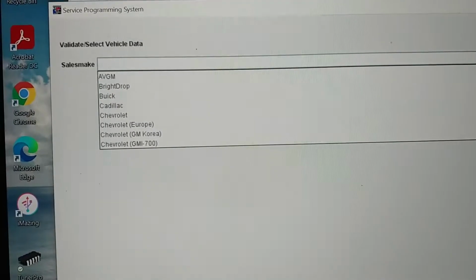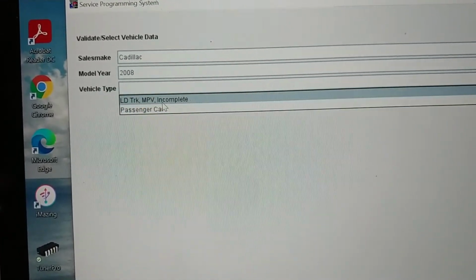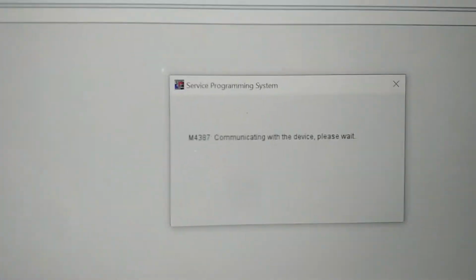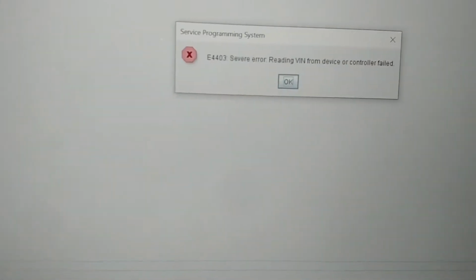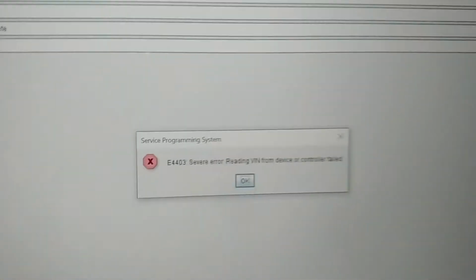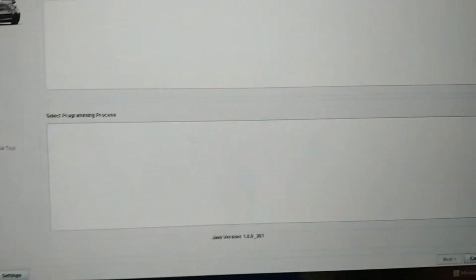We're going to choose the Cadillac. We're going to choose 08. We're going to choose, I think it's a light truck. And it's an SRX. That's good so far. Severe error reading VIN from device or controller failed. Okay, well, I guess this isn't going to be as easy as I thought. E4403. Alright, well, let me look into this.